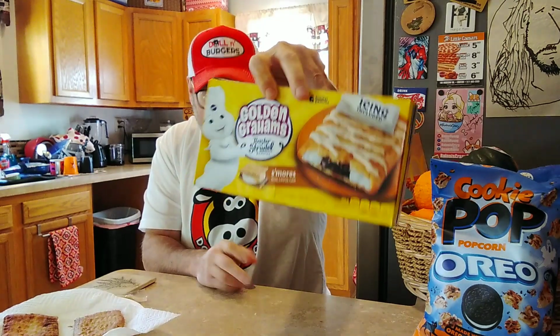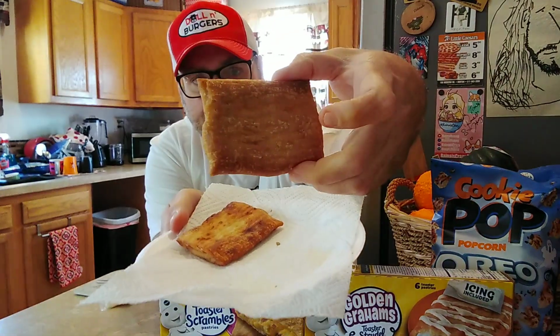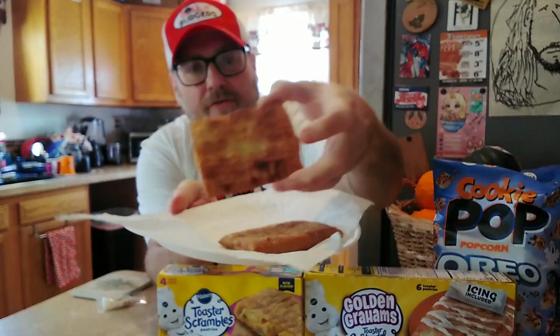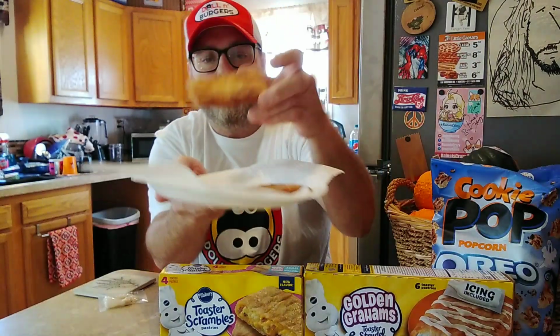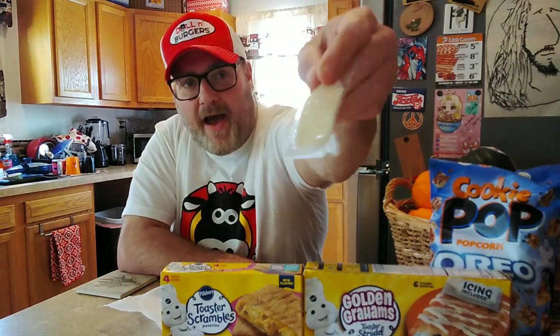I don't know. I don't care about that, but I do care about this French toast bacon. Sounds yummy. All right. This is the French toast bacon one. And this is the S'mores Golden Graham's one. And if you can tell, I don't know if you can tell, but the icing is a different color. It's normally just white, sometimes chocolate, but it's like a cinnamon, looks like cinnamon frosting. I don't know.